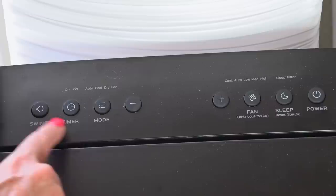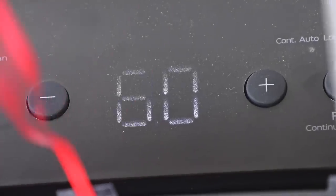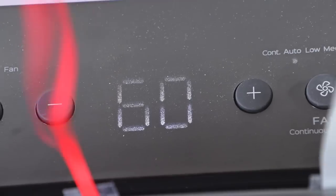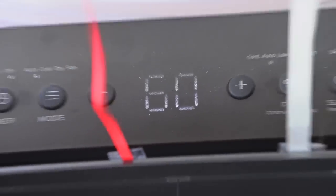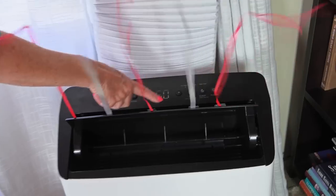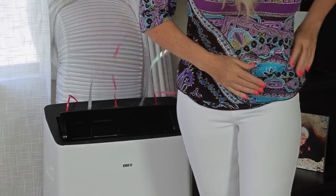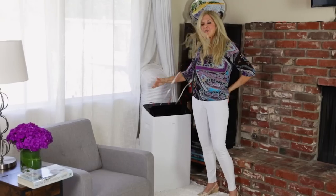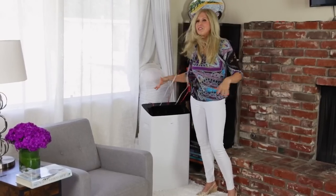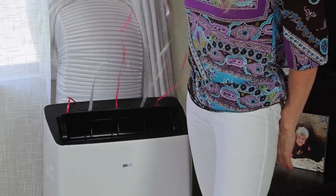It was hot. You can set a timer from 0 to 24 hours just in case you're gonna go out and leave the house an hour. You don't wanna forget to turn it off. It'll turn itself off, or if you're gonna go to sleep. It has a great LED display so you can see what's going on. And the Dreo has got some swing to it in swing mode. So it'll swing up and down to let that air flow through your room. You can direct it lower and then higher automatically.